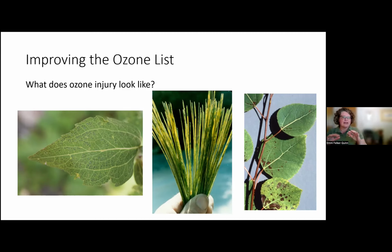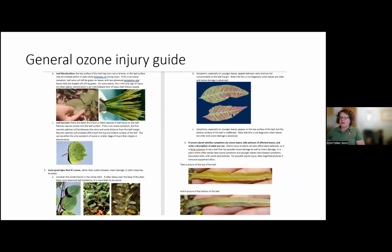And so it's kind of like the set of what's diagnostic for one species might be opposite than what it is for another species. And so what we've done is I've put together kind of a general ozone injury guide that describes kind of the different leaf symptoms, some signs that it's ozone rather than another plant stressor, and then just the advice.